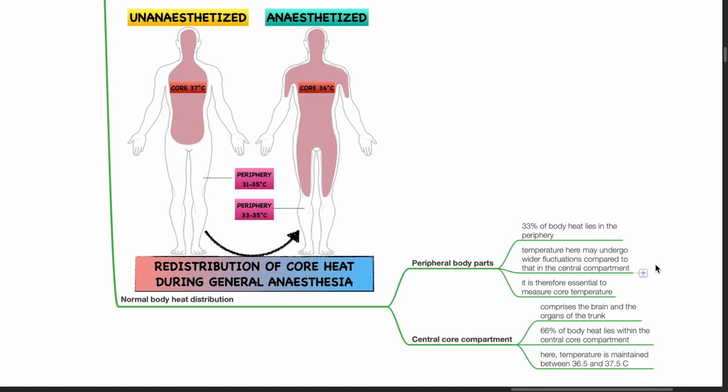The central core compartment comprises the brain and the organs of the trunk. 66% of body heat lies within the central core compartment. Here, temperature is maintained between 36.5 and 37.5 degrees Celsius.